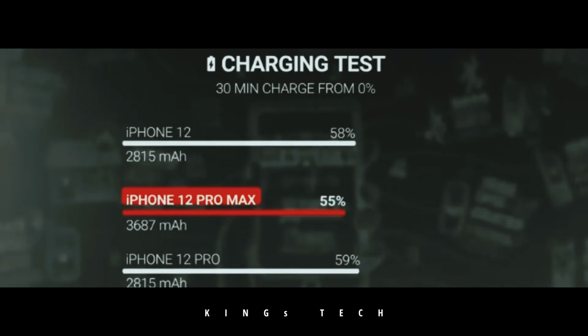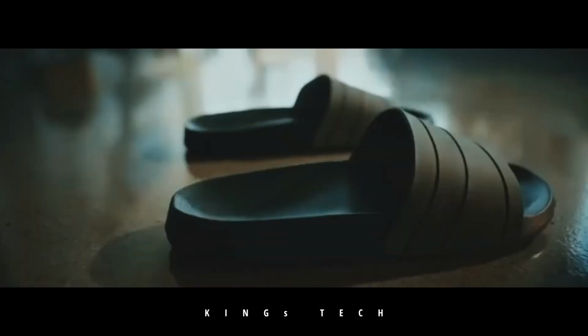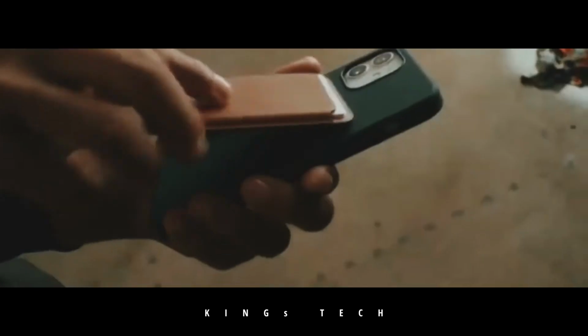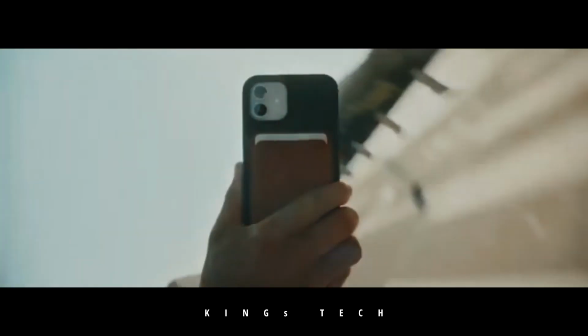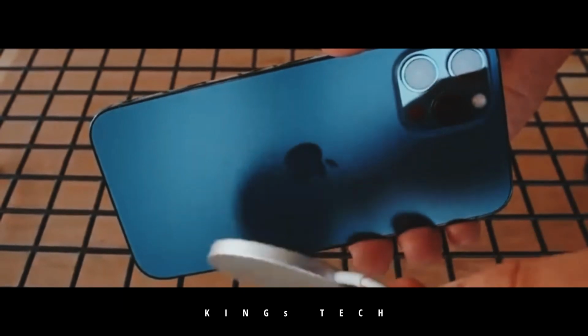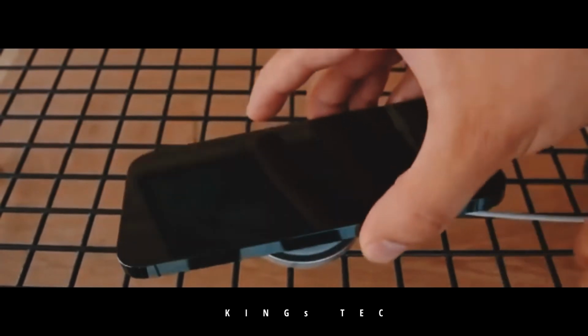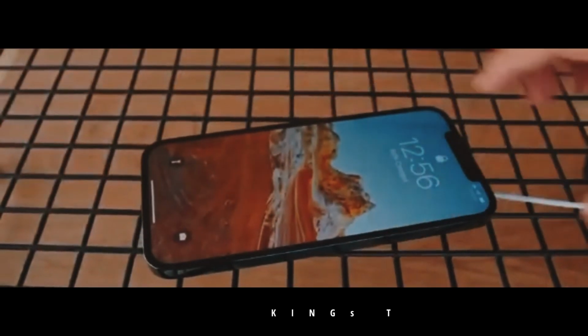hour. This year's iPhones bring support for something called MagSafe. You can attach certain magnetic accessories to the back of the phone. This includes things like wallets, as well as the MagSafe wireless charger. It's kind of neat how the magnetic charger snaps onto the back of the phone, but we weren't impressed with its charging speed. It was only able to charge from 0 to 28% in half an hour.